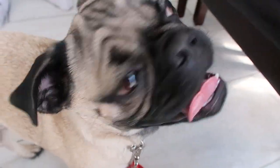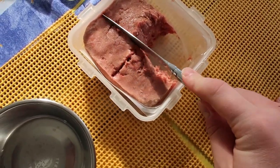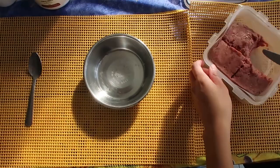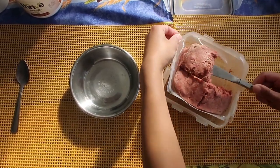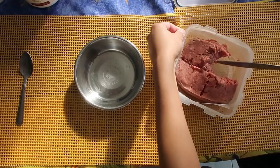He's so hungry now. He just went for a walk, so he's excited. Do you want to eat? So this is how we portion it. We cut it into fours, and he gets one in the morning, one at night. We already did one in the morning because I totally forgot to record it. So this is his dinner. We usually feed him at 4 p.m., or maybe 5 or 6 mostly, depending on the day. This is how much he gets, and it's a lot.